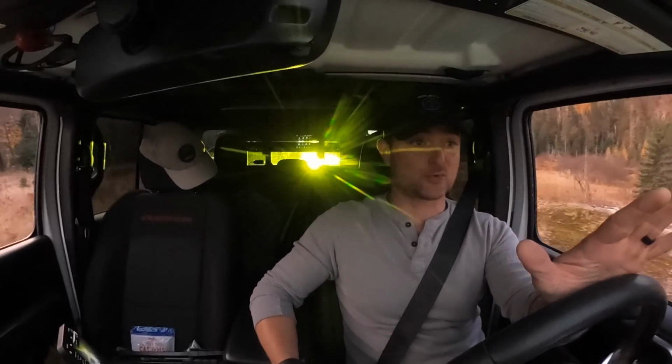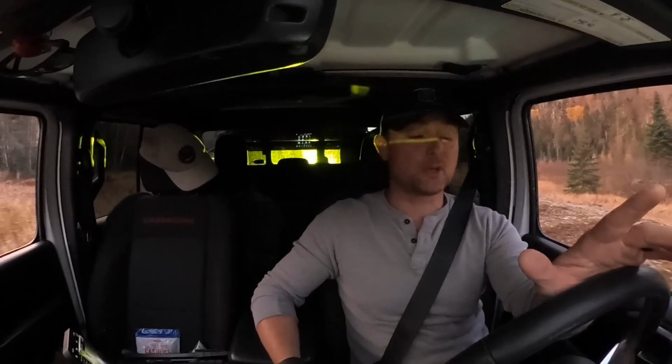Alright guys, we are on Highline Highway. This is the last stretch of the trail that we're on. This should get us back to camp. We're losing daylight really fast.